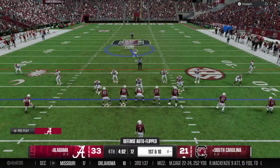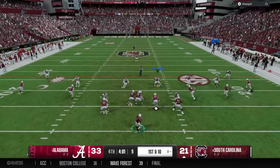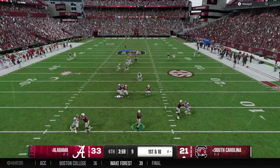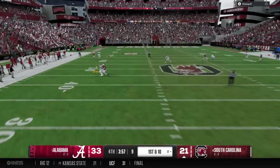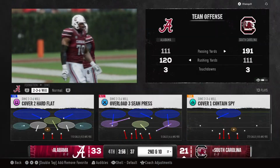South Carolina offense is back out on the field. First down, looking to throw the football. Looking to make a play deep downfield. Incomplete. They cannot connect on the deep ball.